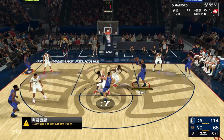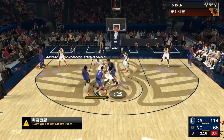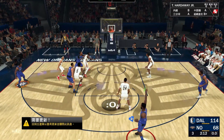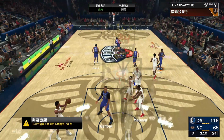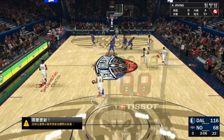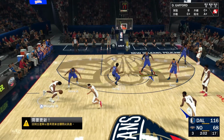Now, here's Exum. He's tightly guarded. Clock at 4. Over Jones. Hardaway, that's a 2-pointer. And that comes off the assist by Exum. Assisted. Hardaway has got 4 points in the quarter. A tall guard who can see over the defense. Exum with no trouble locating the open teammate.